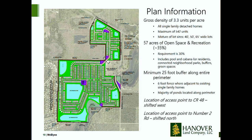And the other difference is our access point onto Number 2 Road, which used to be at the curve in Number 2 Road, sort of halfway down, and it's now been shifted north, closer to the intersection of Number 2 and County Road 48. Both of those changes were directed to us by Lake County, as they own and maintain those right-of-ways. And we have been through coordination with Lake County and with the city engineer to have those changes done and implemented in this plan.